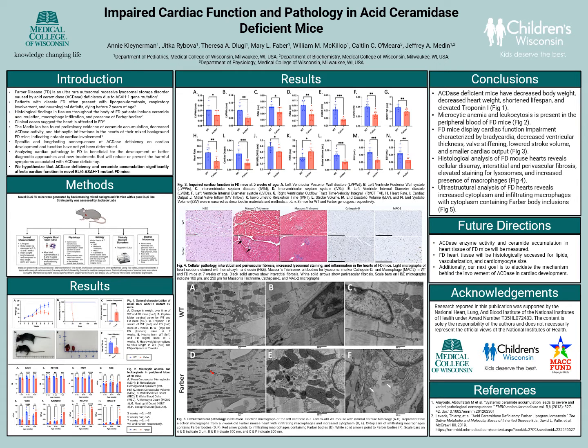Histology was done to assess pathology in Farber mouse hearts. As shown in Figure 4, H&E staining revealed cellular disarray. Two images are shown of different regions in the same wild-type and Farber mouse heart stained with Masson's trichrome. Masson's trichrome showed interstitial fibrosis in the left ventricular region as shown by the black arrows, and perivascular fibrosis in the mid-myocardial region as seen by the white arrows. Cathepsin D was used to stain for lysosomal proteases and revealed increased staining in Farber mouse hearts. Lastly, elevated infiltrating macrophages were shown in Farber mouse hearts using antibodies for MAC2.